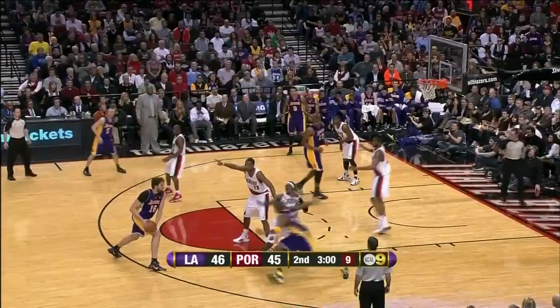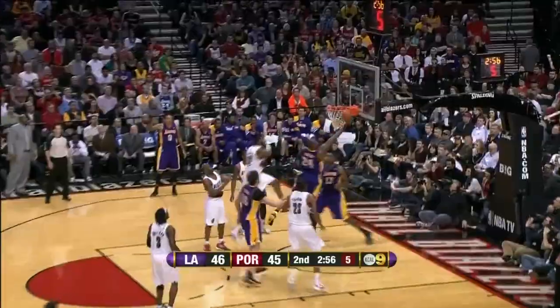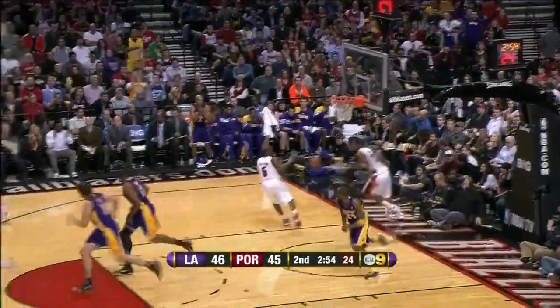Gerald's there, and all of a sudden, bam. Bang. Kobe gets the and-one. First road win here tonight. They've lost in Sacramento and in Denver. Kobe splits the defense. Kobe rides it up and in.